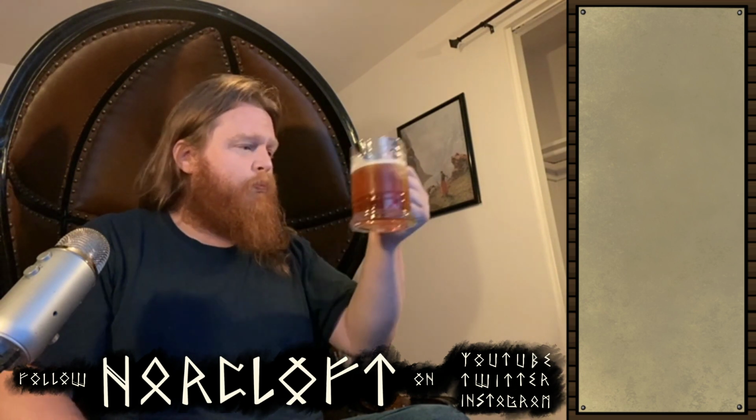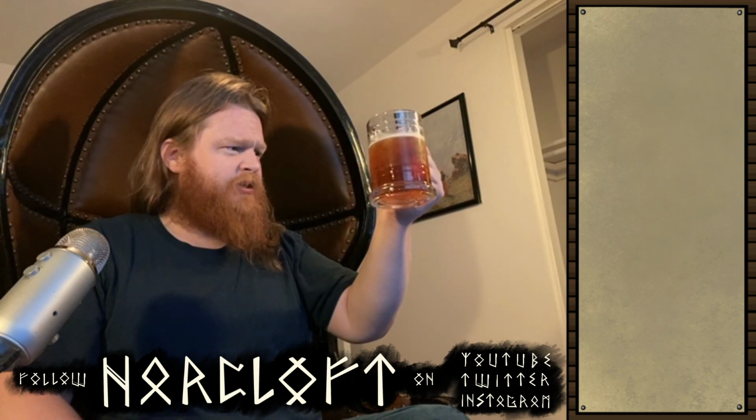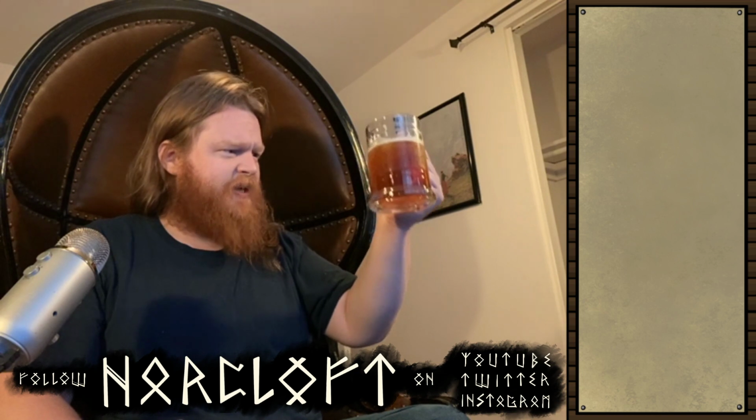This thing really slakes your thirst. It sates the palate. It's more complex and more rich and more distinct than any other lager I've ever tried. It has a hint of bitterness. It has a hint of sweetness.